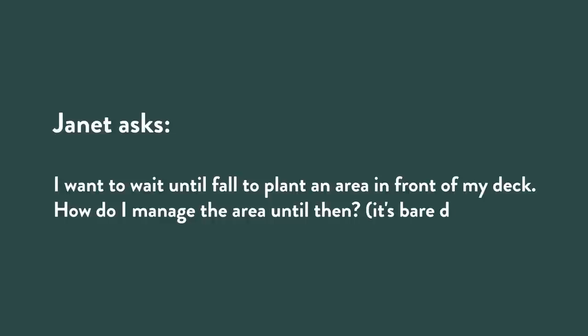And I would say to Janet, bare dirt is not a natural condition. Something's going to grow there. Now, in the past, when people have faced this issue, Stacy, one thing I've suggested is using some annual rye. We use it underneath shade trees also, just for a temporary cover, and then you can till it in. Yeah, and then it adds organic matter to the soil.